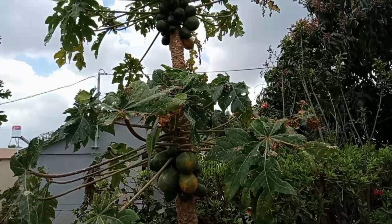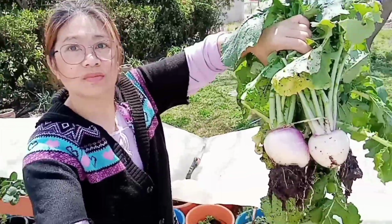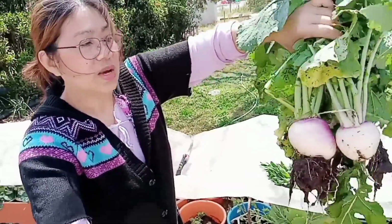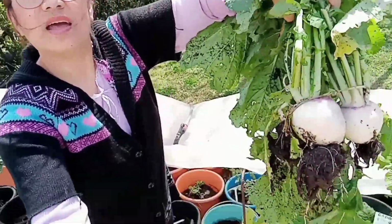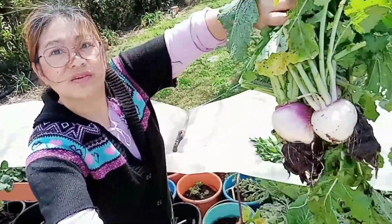My papaya, guys. Guys, radish, white radish. I harvested three. Look, the background is about here. The house of the workers, the ones who work in the farm.